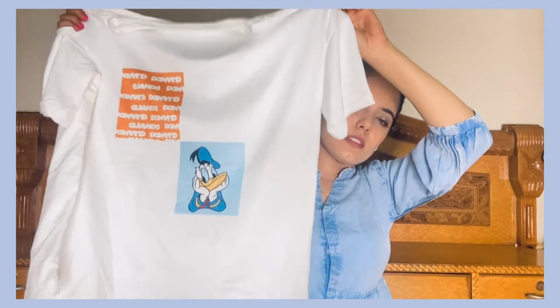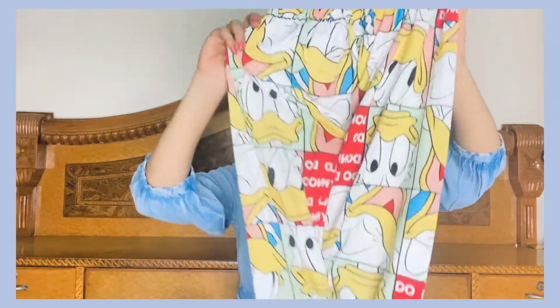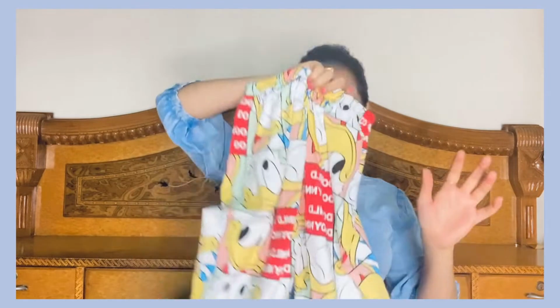So this is what the t-shirt looks like. It's a decent size, it's not too long, it's not too short. So yeah, that's there. And then we have the PJ, which looks very colorful, and it has Donald all over. And this is how the PJ looks. I tried it on, and this one also fits me very well. It's not tight or loose, it's just my perfect size. So I'm very happy to receive it.